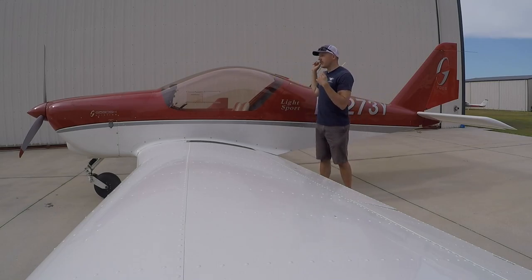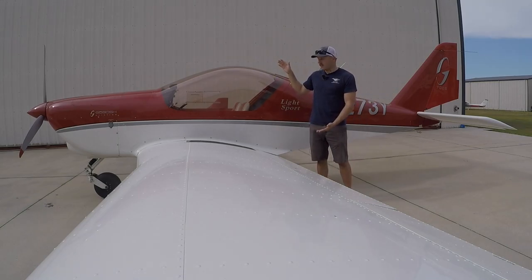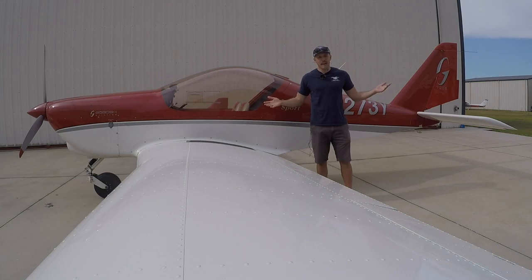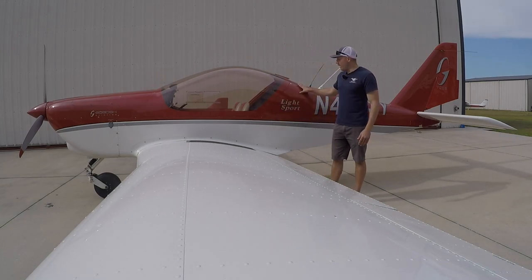Today we're reviewing the Gobosh G700S. This beautiful plane was made available to me by my friend Matt out of Apopka Airport, commonly referred to as X04. This beautiful plane is now called an Aero AT-4.